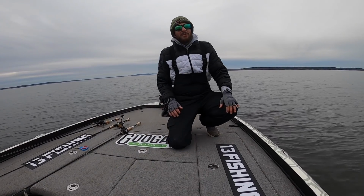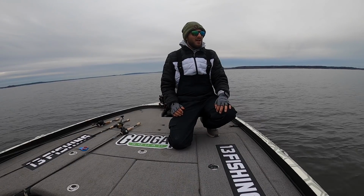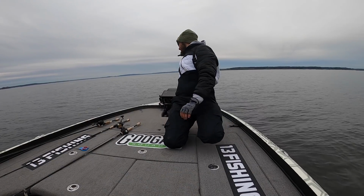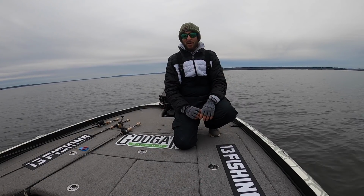Alright guys, just pulled up to the first spot. Started idling a little bit at the mouth of this creek or pocket, whatever you want to call it. The water temp's pretty low for over here. I think it was right at 51 degrees. So I think those fish are going to be pulled out from some of those spawning areas.